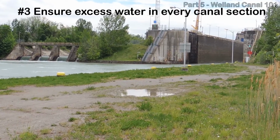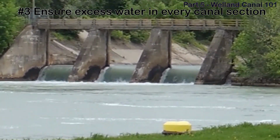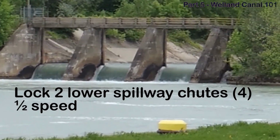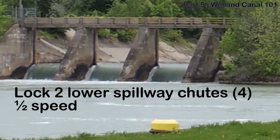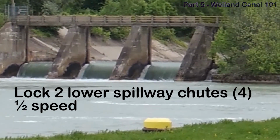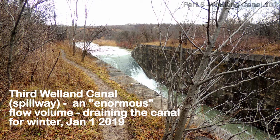Third, ensure there's an excess of water always available. The water control structure is adjusted so that at all times, a little excess water is flowing through the canal from one canal section to the next. So when a lock is filled, and the canal section's water level is temporarily lowered, the excess water that's always flowing slowly fills the section back up to its maximum water level.